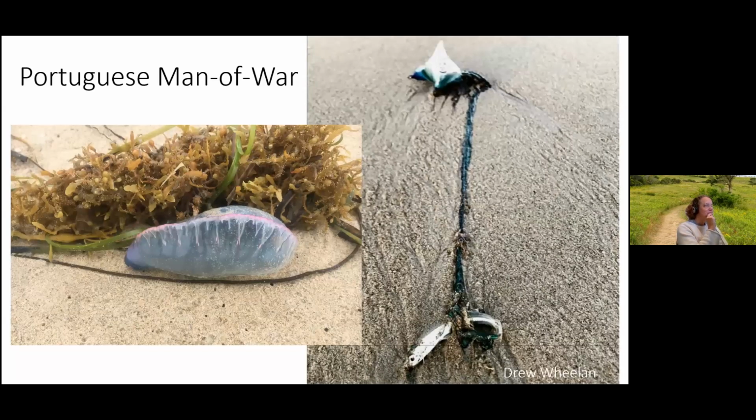Also on Block Island this week, Portuguese Man-of-War. Do not touch these. They're a very interesting animal. They have long stingers along their tentacles for stinging fish, and once they kill the fish, they draw the tentacle up into their mouth and digestive part.